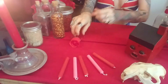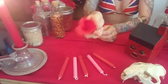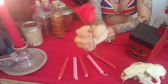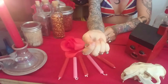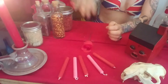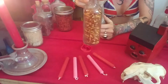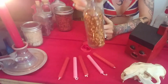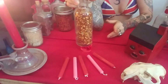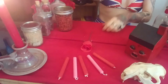What a blessing. Okay. I don't have any red rose petals right now, but I just wanted to say red rose petals would be a lovely herb to use. So great for love, obviously. Any kind of passion. Then any kind of chili that's red. So you could do red chili flakes like I have here, or you could do dried red chilies, which you can find really inexpensive in the Hispanic section in the grocery store. Alright.